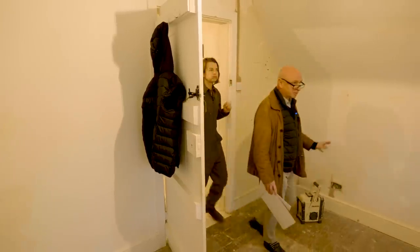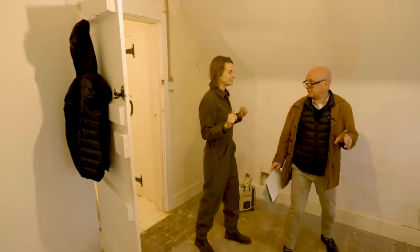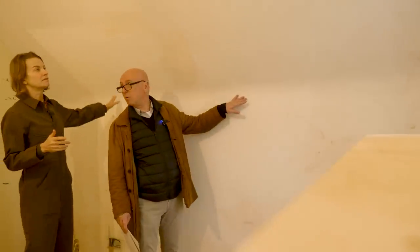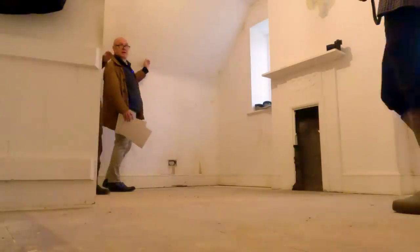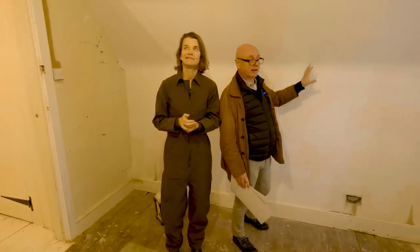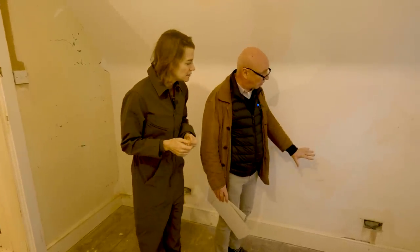So this is what I wanted to look at with you up here, as I was explaining downstairs. We have these very low walls at this point, which then connect into the ceiling sloping up. So that's why I'm suggesting that we paint all of these, ceiling and slope and wall, all in the same color. So we're in the guest bedroom, everybody.